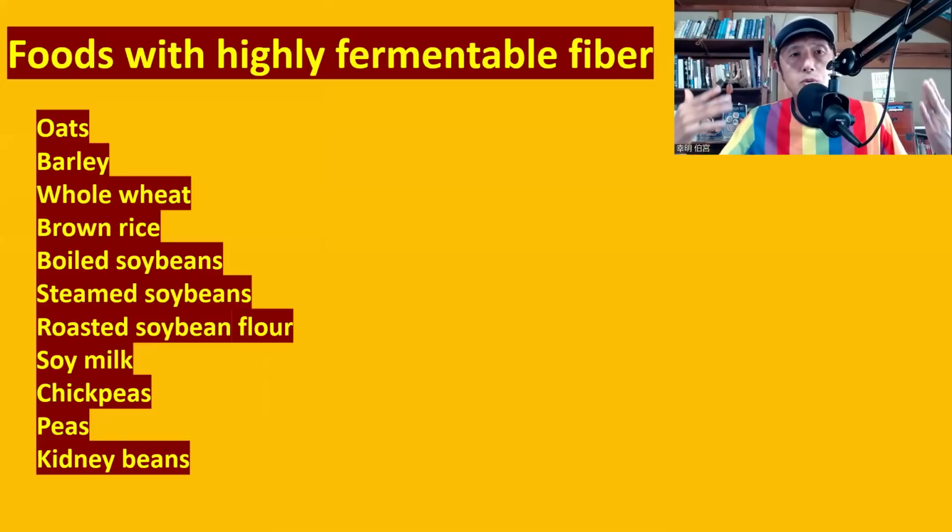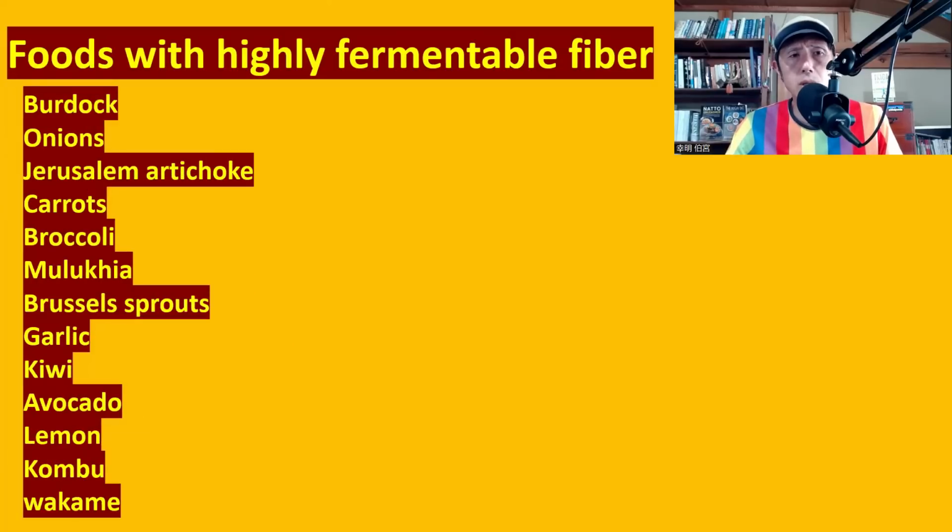Some examples of food with highly fermentable fiber, not necessarily soluble fiber, are oats, barley, whole wheat, brown rice, boiled soybeans, steamed soybeans, roasted soybean flour, soy milk, chickpeas, peas, kidney beans, burdock, onions, Jerusalem artichoke, carrots, broccoli, molokhia, that's an Egyptian vegetable, Brussels sprouts, garlic, kiwi, avocado, lemon, kombu, wakame. If you search for highly fermentable fiber, you can find lots of other ingredients as well.